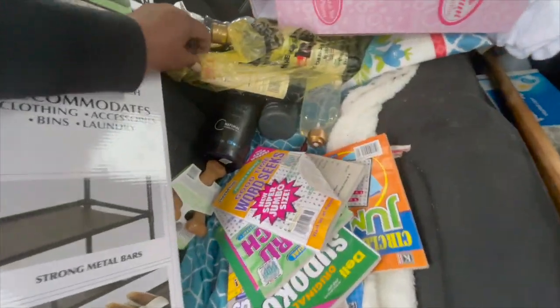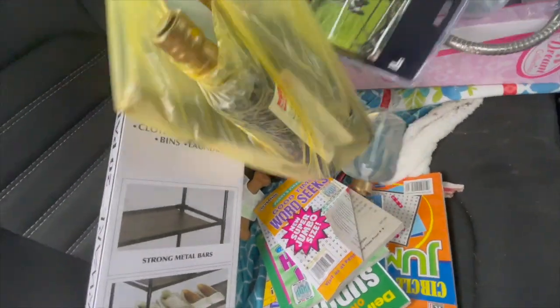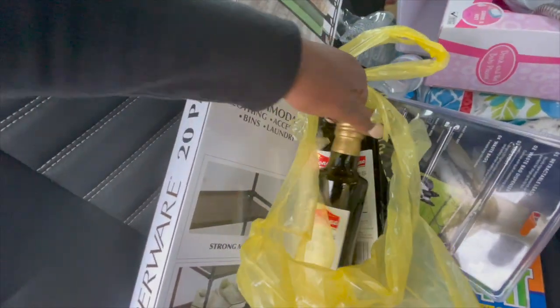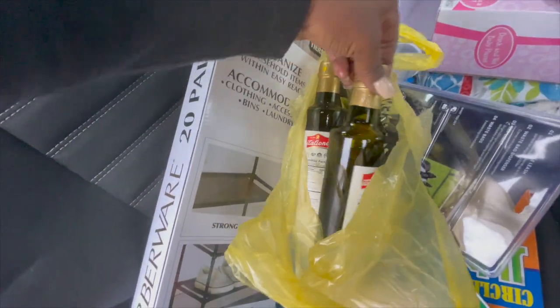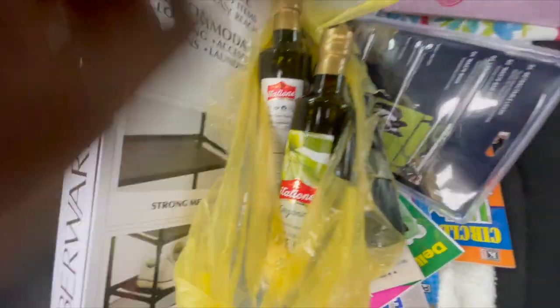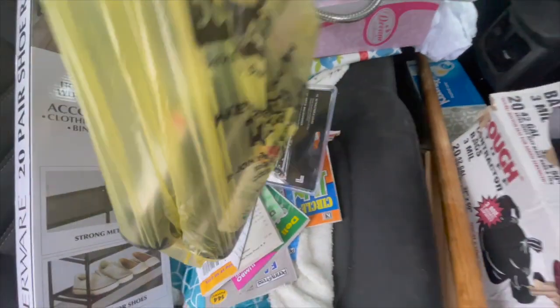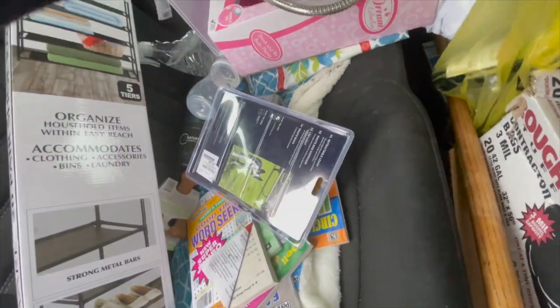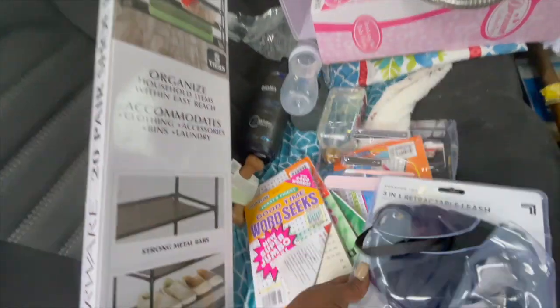The other day, the only thing I got out of Burlington was 4 bottles of olive oil, organic olive oil. I love finding olive oil. Love it and love it and love it. So it was 2 bottles that was cracked and they just threw the whole case out. So thank you, Burlington.